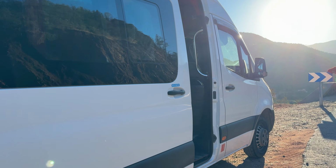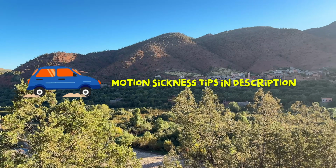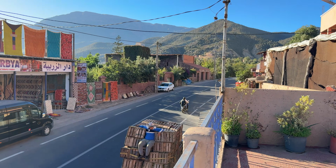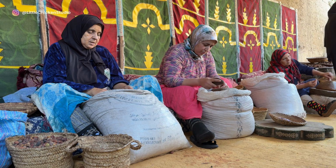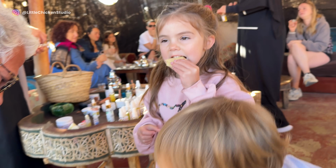After a couple days in the energetic city, we were ready for a change of pace, so we booked an excursion to the Ourika Valley. It's about an hour's drive from Marrakesh through the foothills of the Atlas Mountains, and it genuinely feels like a completely different Morocco. First stop was a women's co-op where we got to see how argan oil is made. This was really fascinating, and we were welcomed with traditional mint tea and snacks before heading deeper into the valley. It was a lovely introduction to the area.